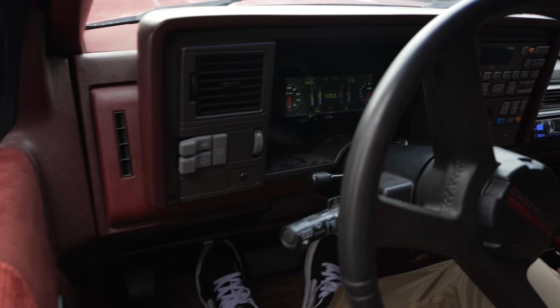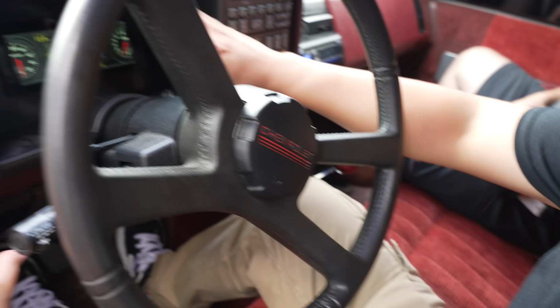Guys, the thing I like about Ross is that he makes everything look like stock. Look at this. Carbon fiber little acá, no. El dash se mira con madre.